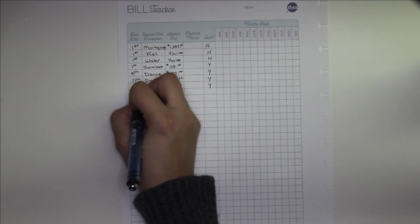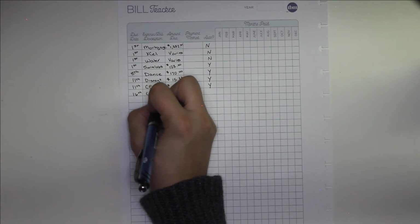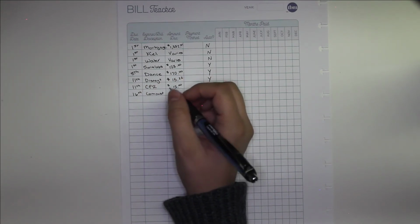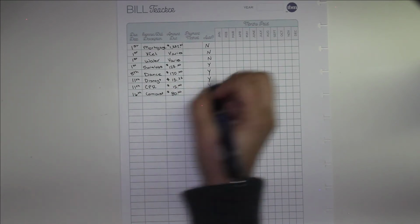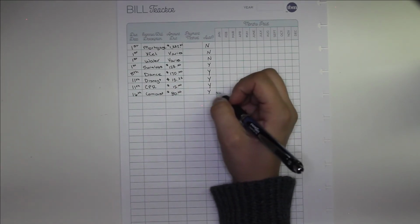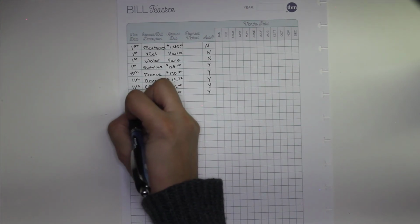I'm looking at my little cheat sheet over here. And that is Comcast, which is our internet, because Little Miss needs her internet, right? That is $80 a month. And also my brother needs it. It helps when you have to do schooling from home, doesn't it? Yeah, because he has to work with scuba.